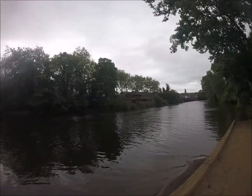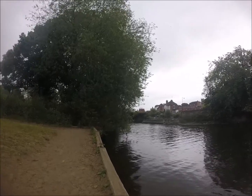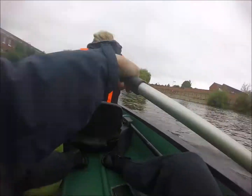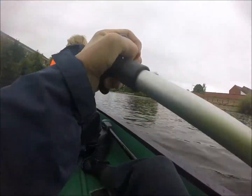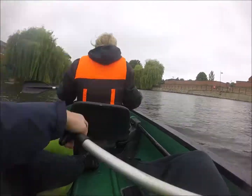So I've had experience of canoeing on this river before, but I haven't done the stretch that we're going to do in this video. Where we started was actually where I ended for my D Silver, in the same car park. So we set off through Shrewsbury, and Shrewsbury is quite an urban area, so there were obviously a lot more bridges and a lot more buildings and parks on either side of the river.